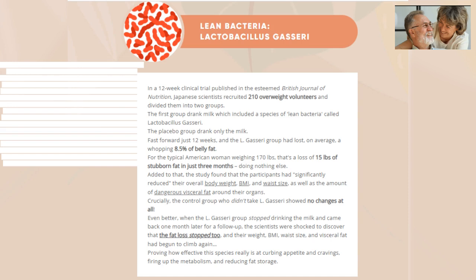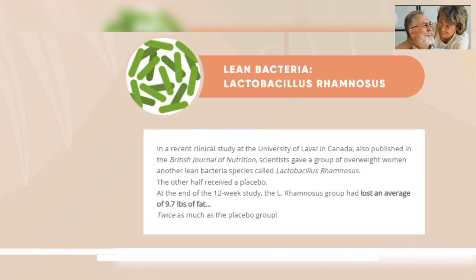Lean bacteria Lactobacillus rhamnosus. In a recent clinical study at the University of Laval in Canada, also published in the British Journal of Nutrition, scientists gave a group of overweight women another lean bacteria species called Lactobacillus rhamnosus. The other half received a placebo. At the end of the 12-week study, the L. rhamnosus group had lost an average of 9.7 pounds of fat, twice as much as the placebo group.